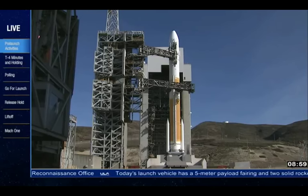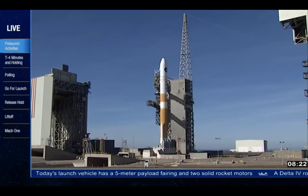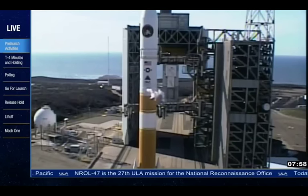Minus 9 minutes. This is Delta Mission Control. The launch team is continuing to work towards a T0 of 2:11 p.m. Pacific Time. The weather continues to be favorable, and we are working no issues at this time.